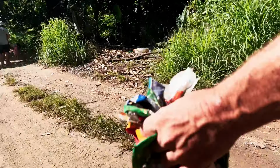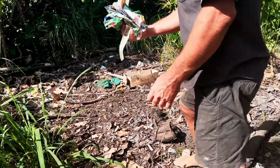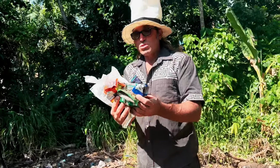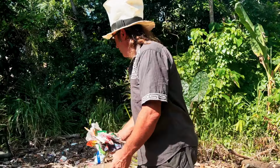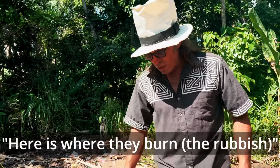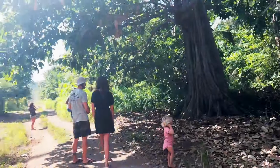Guys, that is the dumping. That is the dumping. Okay. So we finish the experiment. We do 100 meters. That is what I take from this morning. And that is where they're burning. Maybe it's because here we haven't been in the towns. That's why it doesn't seem so dirty.